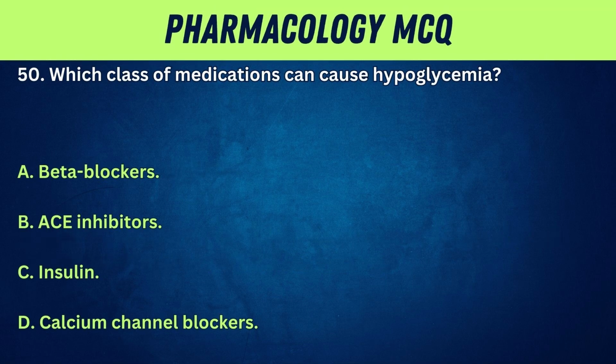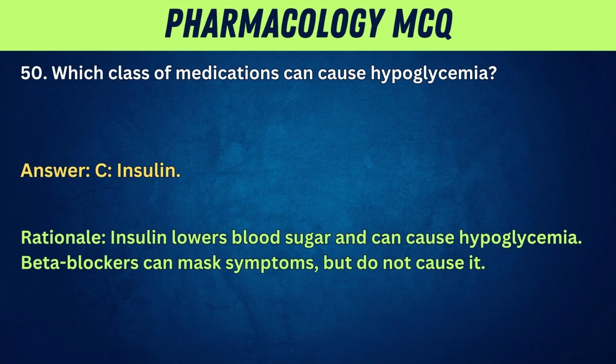50. Which class of medications can cause hypoglycemia? A. Beta blockers. B. ACE inhibitors. C. Insulin. D. Calcium channel blockers. Answer: C. Insulin. Rationale: insulin lowers blood sugar and can cause hypoglycemia. Beta blockers can mask symptoms but do not cause it.